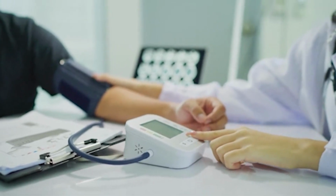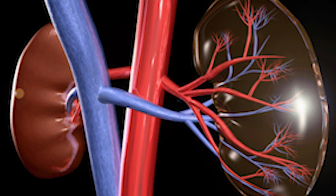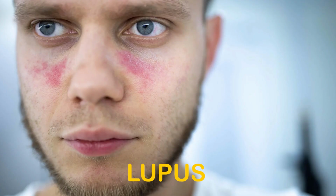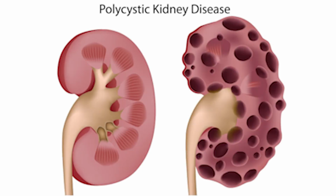High blood pressure can also damage the blood vessels of the heart and brain. The kidneys are highly vascularized, meaning they contain lots of blood vessels. So, blood vessel diseases are generally dangerous to your kidneys. Autoimmune diseases such as lupus can damage blood vessels and can make antibodies against kidney tissue. There are various other causes of chronic kidney disease, such as polycystic kidney disease, which is a hereditary cause.